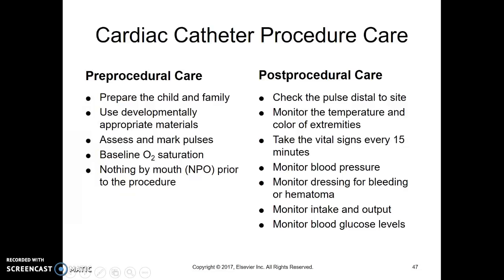Monitoring intake and output, because we want to make sure there's good cardiac output going through the kidneys, and then monitoring blood glucose as well.